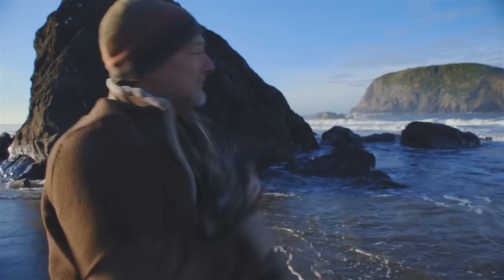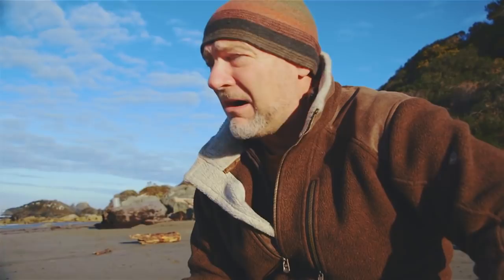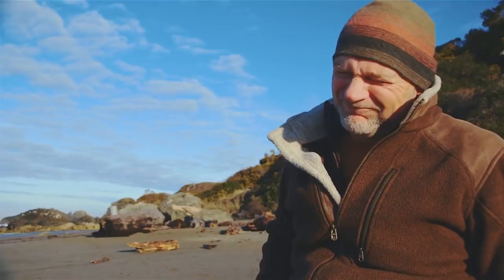Well, that's why I brought the hip waders. Why don't I go make use of them? If you want to enjoy certain wild edibles, the reality is there are some beauty ones that are in deeper water. So, investing in a pair of hip waders, real good idea.